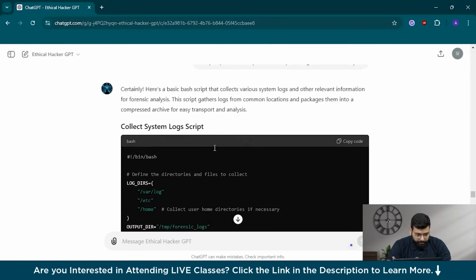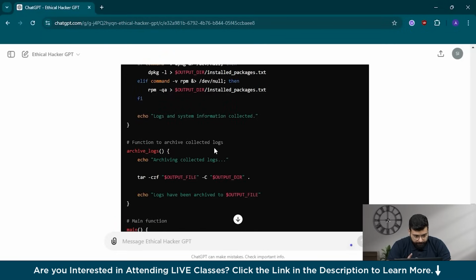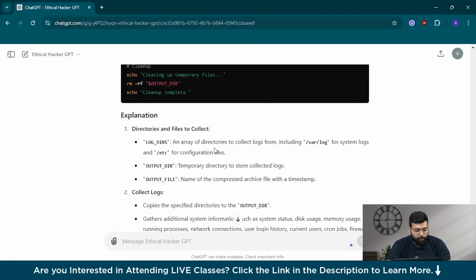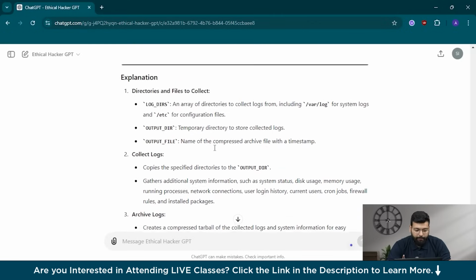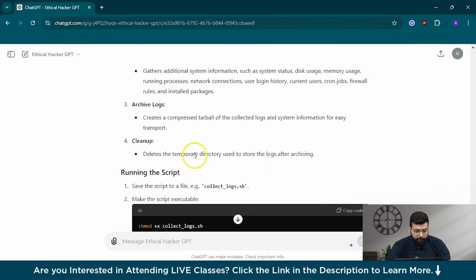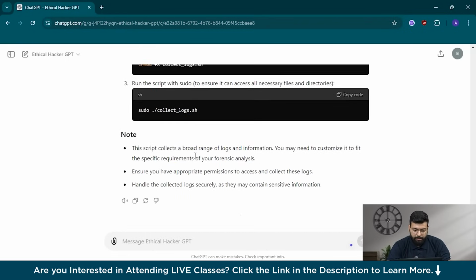So I won't be explaining this code, as we're just looking for the prompts that we can give to Ethical Hacker GPT. If you want, you could just ask him to explain this code line by line. And here he has mentioned also the explanation, that is, directories and files to collect. And after that, he is collecting the logs, and that will be copied in the directory, that is, he has mentioned it, a variable, that is output directory, archiving logs, cleanup, and how to run the script. So this was about the incident response.